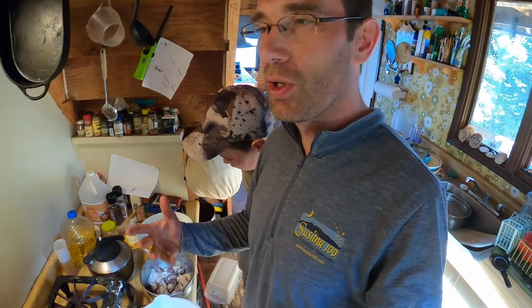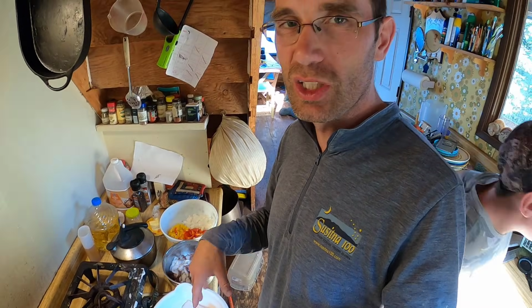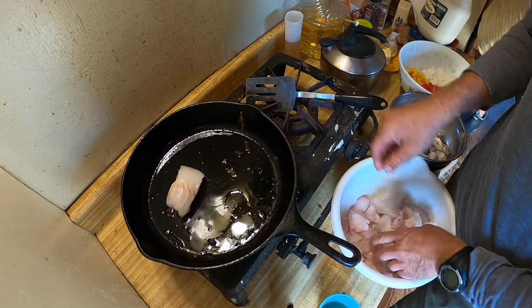I like to cook the fish first in some oil or some butter, then pull it off to the side, and then cook everything in those juices and put the fish on right at the end so it doesn't get turned to mush.